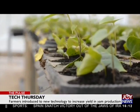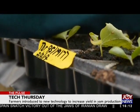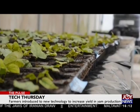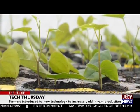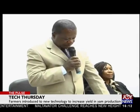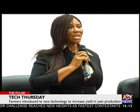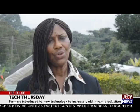The Community Action for Yam Seed project, funded by the Bill and Melinda Gates Foundation, was launched in 2014 with the Ghana and Nigeria Crops Research Institutes coordinating. It is aimed at building capacity for farmers in both countries to improve the quality of seed yam for cultivation. Commercial yam growers in Ghana and Nigeria are attending the aeroponics training. Dr. Ama-Enin shares more light on the program.